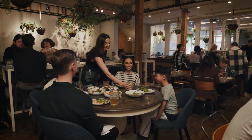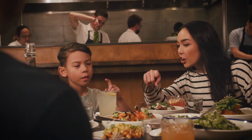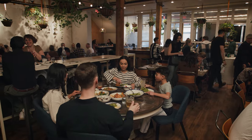That's exactly what we're trying to do. We want to appeal to every demographic, every day of the week, families included. Our brunch definitely brings a lot of families in. Our pancake is renowned. That's my son's favorite menu item here. We want it to be a place where everyone feels comfortable for business, for family, for all your celebrations. This is where we want you to be.